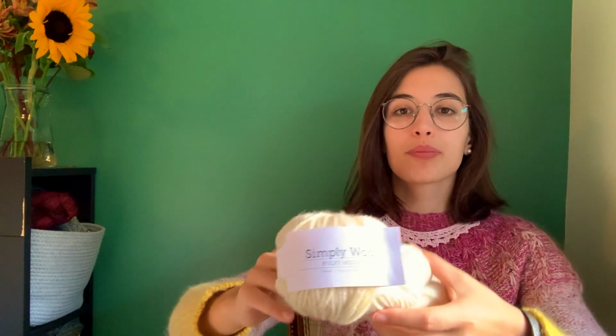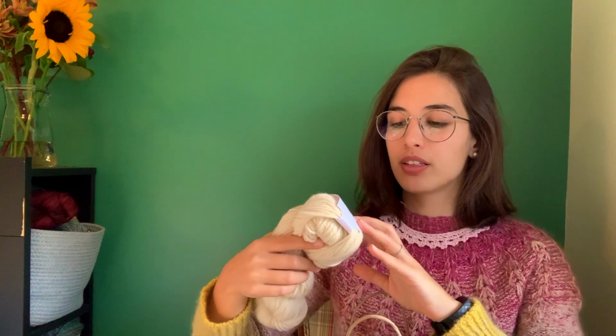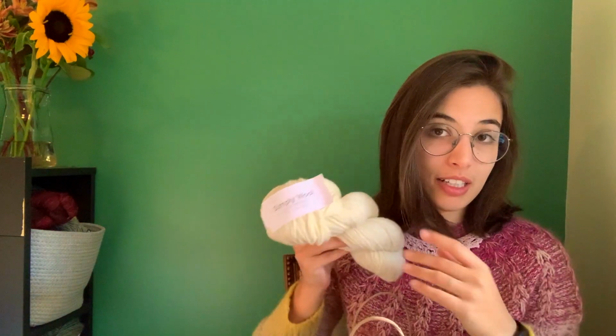Alright, so this is Simply Wool. It is 100% wool. It is from Knit Picks. This is the bulky weight, and the color is Wanda, which I'm not sure is actually related to the sheep itself. All the colors are names that start with W, so I'm not sure if it's the color of the sheep. I like to think that it is.